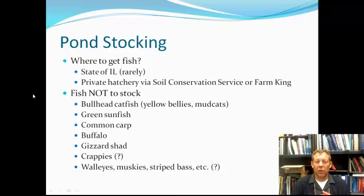The fish that you want to avoid, of course, are bullheads. They're going to muddy up the bottom. They're not going to get big. You don't want them. Green sunfish, never going to get big, reproduce like crazy. Common carp, of course. Buffalo, don't want them. Gizzard shad, whew, they're going to over-reproduce. Never get rid of them. Crappies tend to over-reproduce. Again, maybe there are situations where you can stock a flathead or an extra predator.